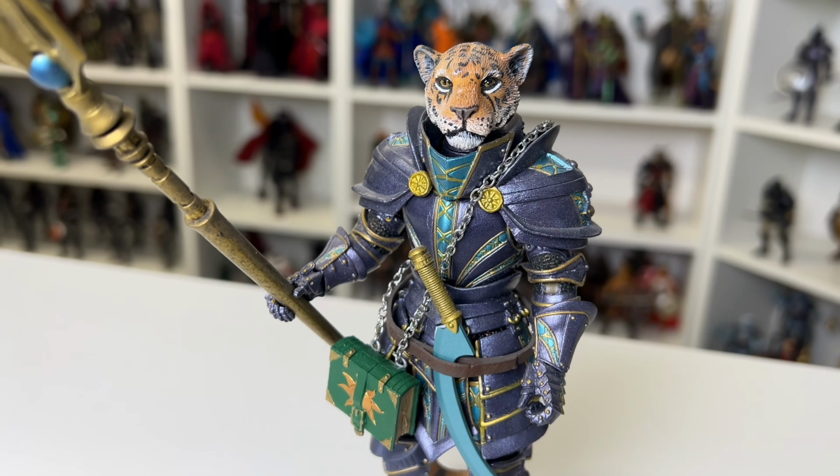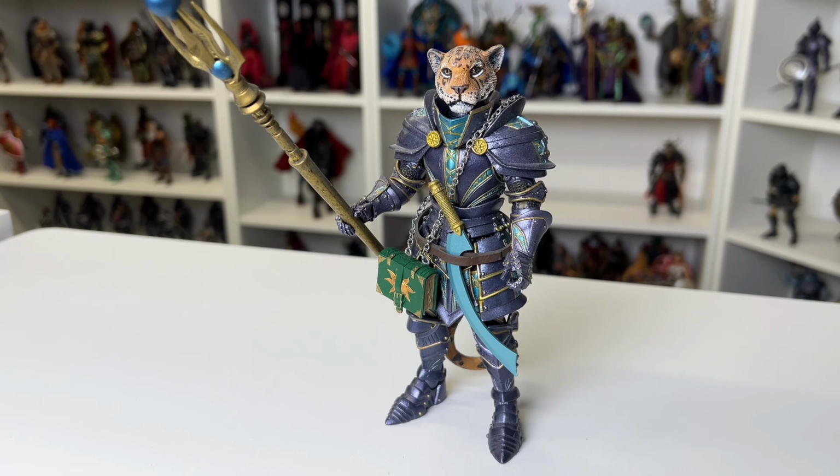This is a Jaguarian, and what's really cool about him is he has the ability to speak to animals and communicate with them. The reason I love grabbing this character off the shelf is because I love cats. I love all cats. Jaguars, domestic cats, lions, you name it. And if you can put that in a figure form, I'll take it.